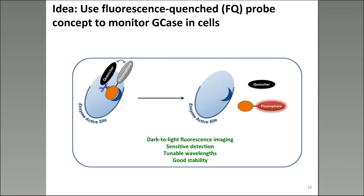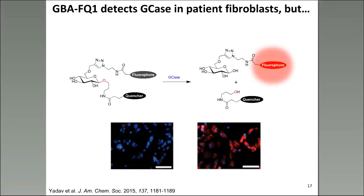Now, using the fluorescent quench probe concept, the Vocadlo group had developed a probe back in 2015 to target GCase. In this design, the fluorophore was attached to the aglycone portion, shown here, and the quencher was attached to the portion in which the enzyme cleaves. So once this probe comes in contact with GCase, it is processed, separating the fluorophore and the quencher, and then giving the red fluorescent signal shown here. To the bottom here is the live cell imaging experiment, where when the probe comes in contact with GCase, we see the red fluorescence color for the imaging.